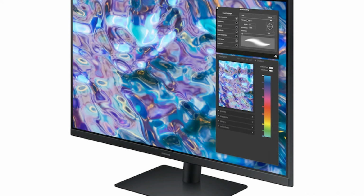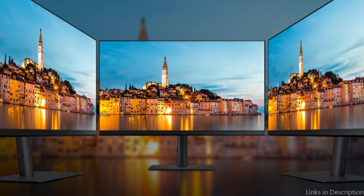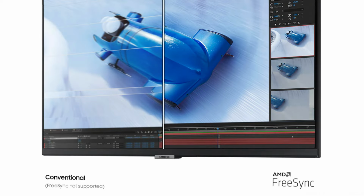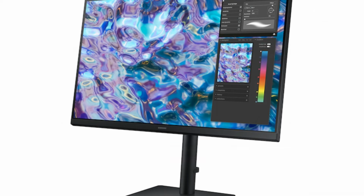The monitor's 75Hz refresh rate expertly manages the fluidity of on-screen motion, guaranteeing that motions are free from distracting blur. AMD FreeSync technology enhances this even more by removing annoying screen tearing, which results in a more pleasurable gaming and watching experience. For a seamless experience, this technology coordinates the refresh rate of the monitor with the frame rate of a compatible graphics card.